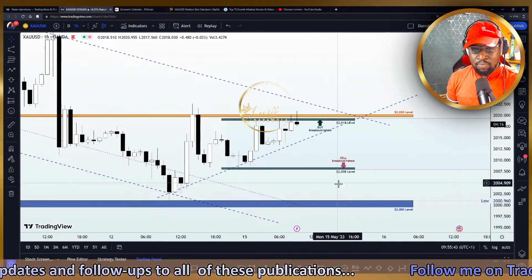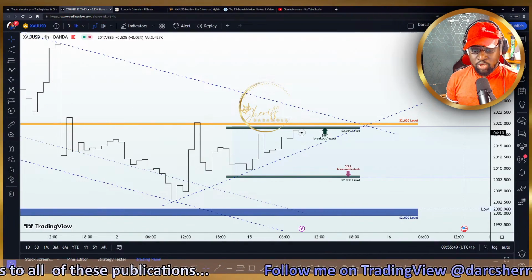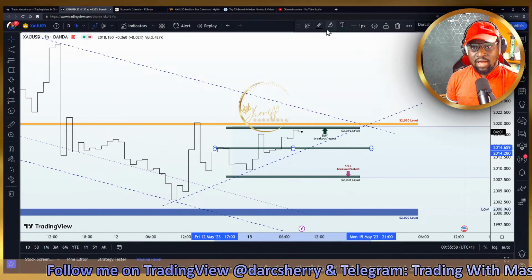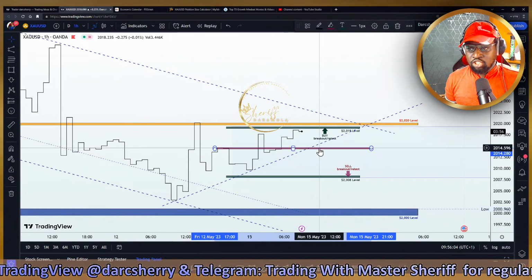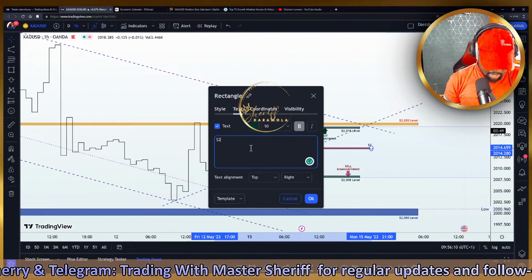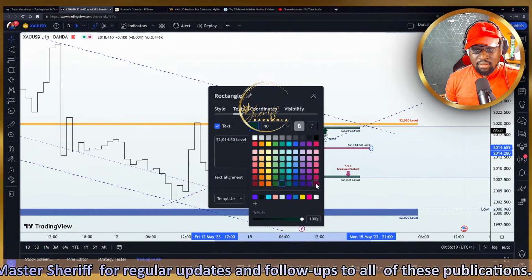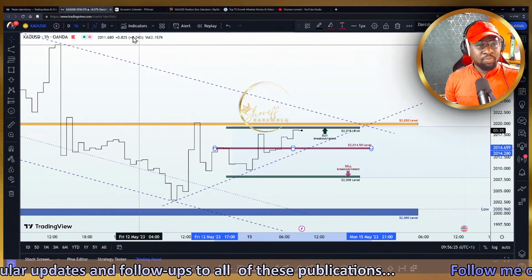Now, to make things a little bit more easy after the breakdown of this structure, let's have a level that we are going to be using to guide selling opportunities in this market if price action ever breaks down that trend line here. So I will be giving this a different color to differentiate it from the other structures here. So we have the $2014.50 level figured out here. So I give it a red color. Okay, all right, so we have something like this. So this is going to be guiding our moves.